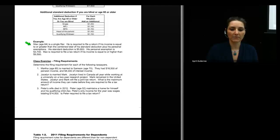And here's an example of how this works. Max, age 64, is a single filer. He is required to file a return if his income is equal to or greater than the combined total of his standard deduction plus his personal exemptions. His standard deduction is $5,800, and his personal exemption is $3,700. He is required to file a tax return if his income is equal to or greater than the total of those two numbers, which is $9,500.